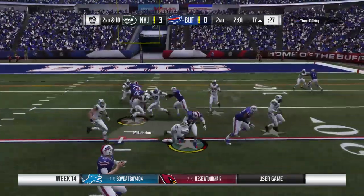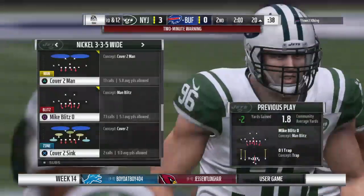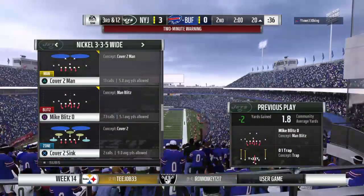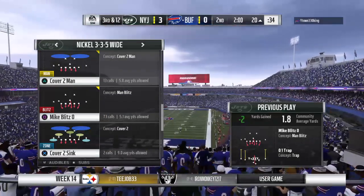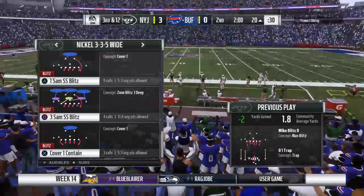They'll run it now out of the gun, and that play goes absolutely nowhere as he's belted before he could get out of the backfield. 2 minutes to play here in the first half. Back to Buffalo after this.